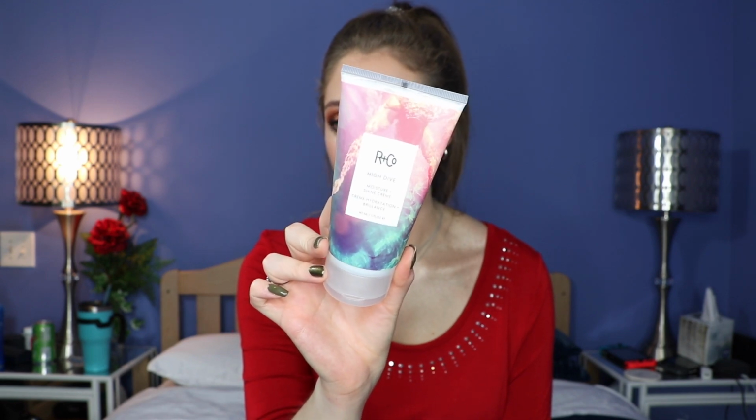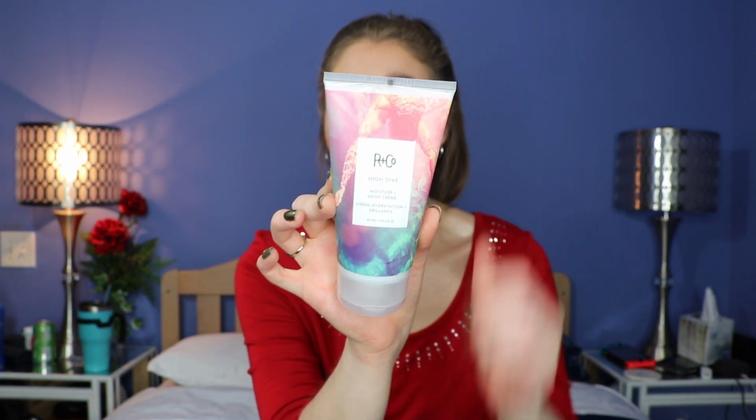Most of it is makeup and skincare, but I do have one thing that is hair care, and I'll go ahead and start with this first. This is the R+CO High Dive Moisture Plus Shine Cream. I have used this multiple times. I use it as like a leave-in conditioner. Here's what it looks like, and I gotta say I really did enjoy this stuff. I've used it a few times within the past few months.